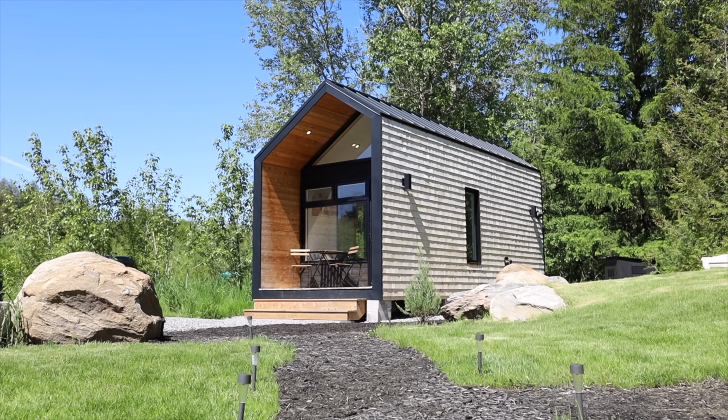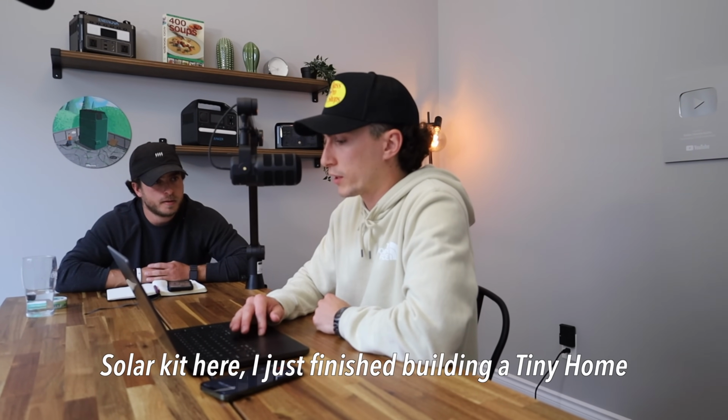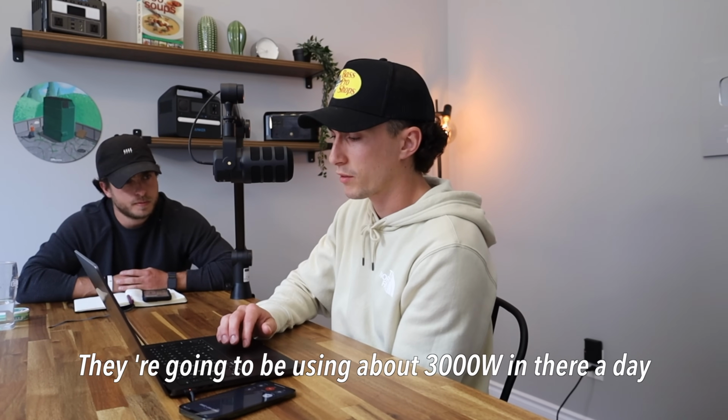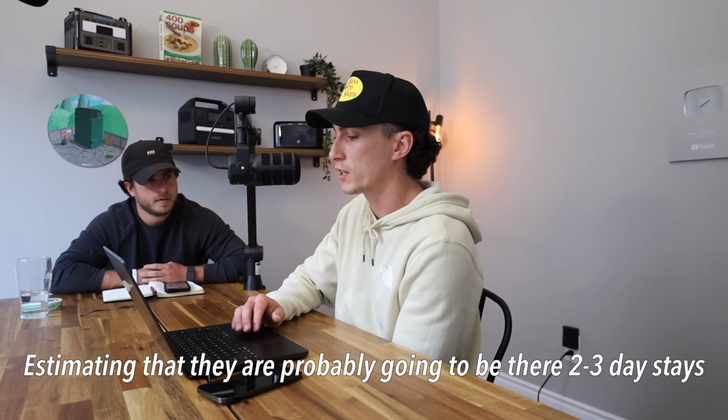And so I just used that as my kind of reference point. I'm looking for a solar kit here. I just finished building a tiny home. I've done a couple little tests on it, and assuming people are using it pretty well, they're gonna be using about 3,000 watts in there a day, estimating that they're probably gonna be there about 2 to 3 day stays.